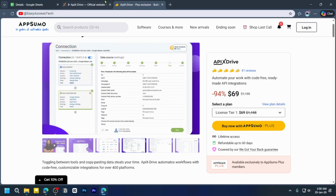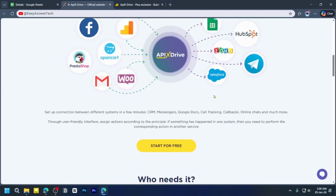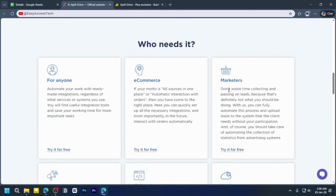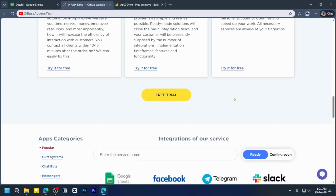Now let's come to the main part of the video. At its core, ApiX-Drive is built to connect different apps and automate workflows. Instead of manually copying data, sending emails, or updating tools, the platform can automatically transfer information and trigger actions across your favorite apps. This saves time and eliminates repetitive tasks.